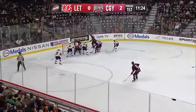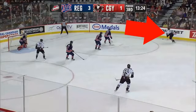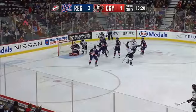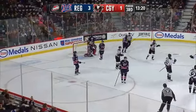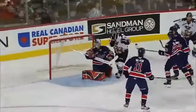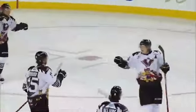But you know what? He's big. He's 6'3", 200 pounds basically. Watch this one here. You're going to see the edge work there. Look at that. Not bad, little spinorama, and then he buries the backhand. So the edge work is nice. He just needs a little more explosiveness, a little bit more acceleration.